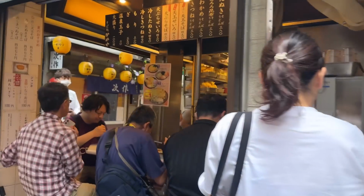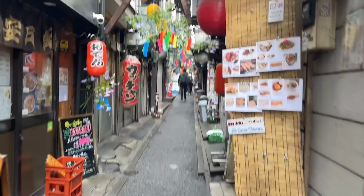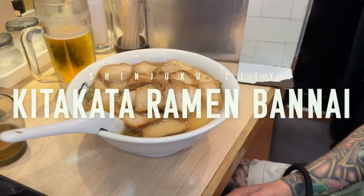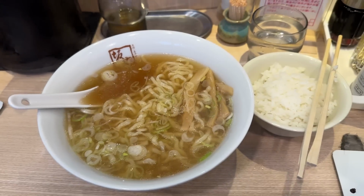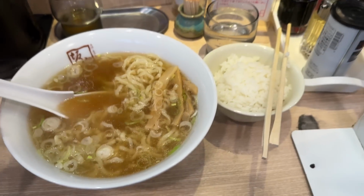This one looks delicious. And this one looks great too. This is such a great little street. Got one little table in there. Nice. A lot of food. Oh hell yeah, this looks amazing. Look at this. Oh.